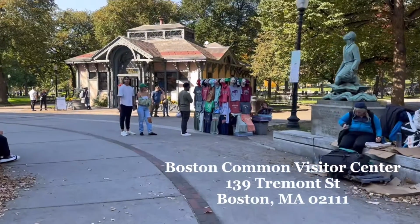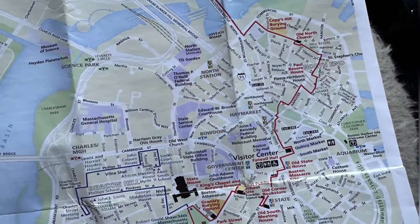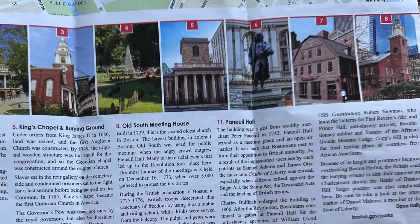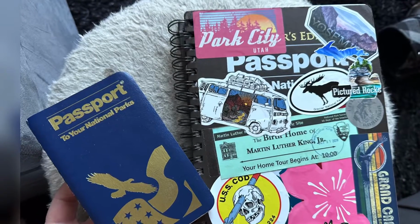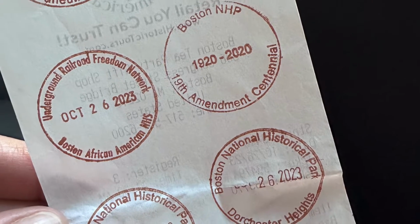To do it on your own, you will head to the Boston Common Visitors Center where you can pick up a map and guide for only $3. This guide includes a map and also tells you each of the 16 locations that you will be visiting and a little historical information about each of those. Just a side note, there are a ton of Passport to Your National Park stamps along the route. Just make sure to bring your book because I totally forgot mine.